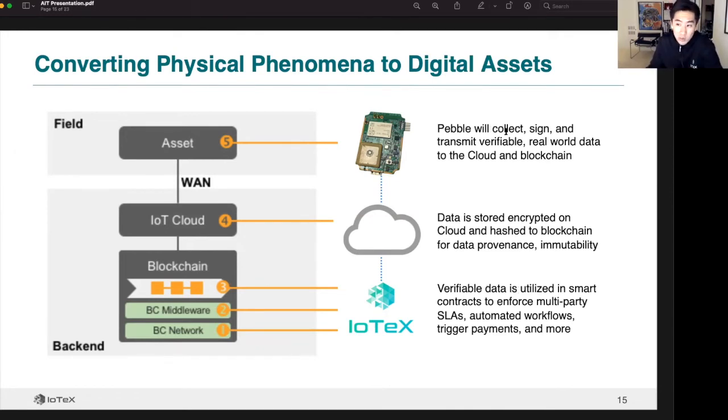So Pebble Tracker will collect, sign, and transmit this verifiable real-world data to the cloud and to the blockchain. So the data itself can be stored fully end-to-end encrypted on the cloud and hashed to the blockchain to prove data provenance and data immutability. But where the magic happens is really once we develop a way to bring this verifiable data to the blockchain in order to utilize it in smart contracts and enforce multi-party SLAs, automated workflows, and trigger different types of payments, then there's a whole world of automated actions we can apply based on this verifiable information.